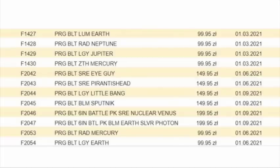Then we have those battle packs, SRE Nuclear Venus and BLM Earth Silver Photon, which are both listed for a September 1st release, which is honestly a lot further away than I was expecting them to be. So it does look like we're not going to get Versus Packs Wave 2 until Wave 10, which is interesting.